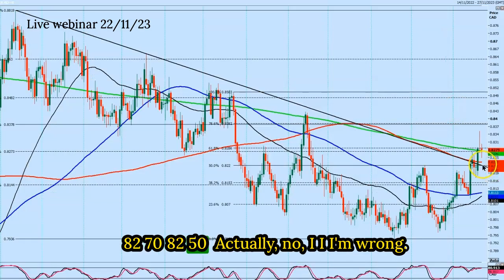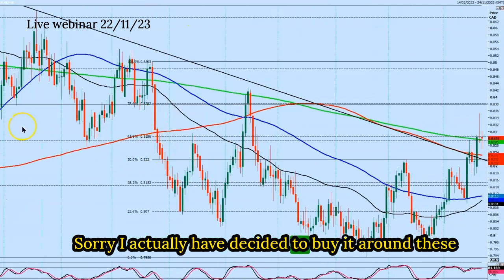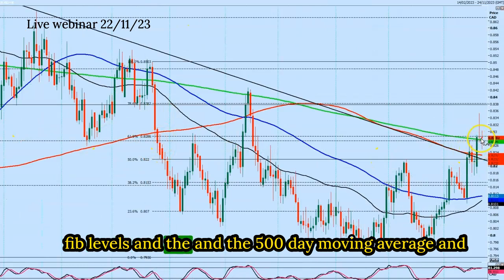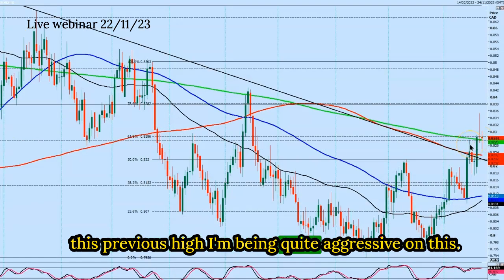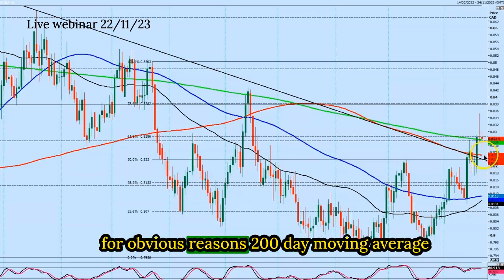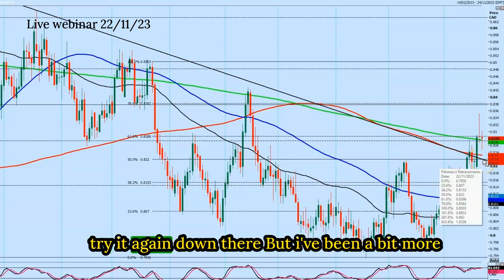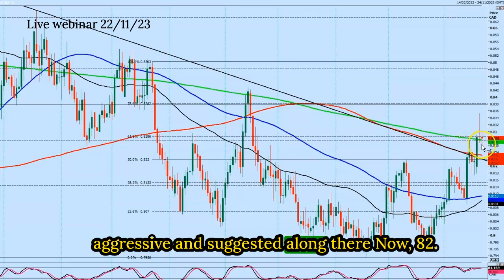82.70, 82.50. Actually, no, I'm wrong. Sorry. I actually have decided to buy it around these fib levels and the 500-day moving average and this previous high. I'm being quite aggressive on this. I would much rather have a buy level down here for obvious reasons. 200-day moving average. That's the break point of the trend line. And I will try it again down there, but I've been a bit more aggressive and suggested along there.